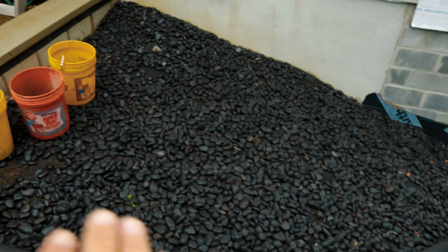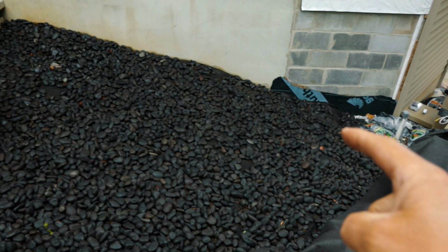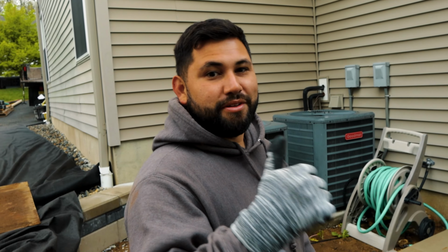Then we're going to go ahead and put in our reservoir, start carving out for our stream and waterfall. We've got a spillway that's going to be set up top here. We can get our plumbing in from the bottom to the top, get our fabric and liner in, and then we're going to build a killer waterfall.